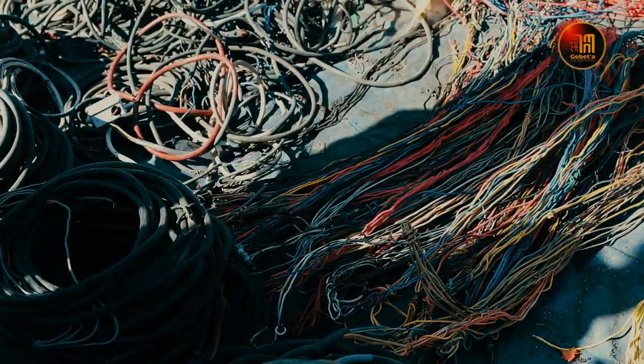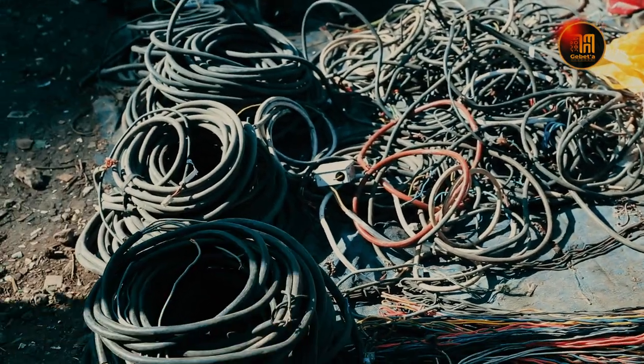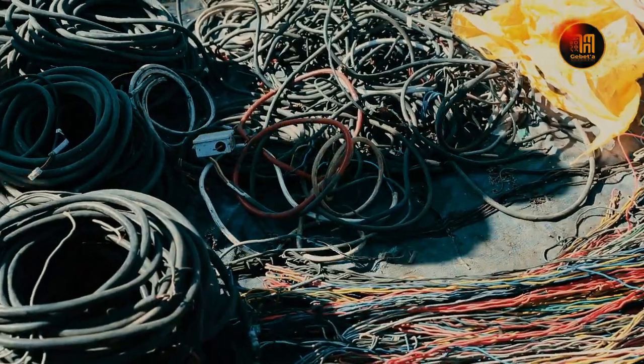They also sell electric wires. It's used, so I'm not sure if it's okay to be using this, but unfortunately they sell it, so I guess it might be okay or not.